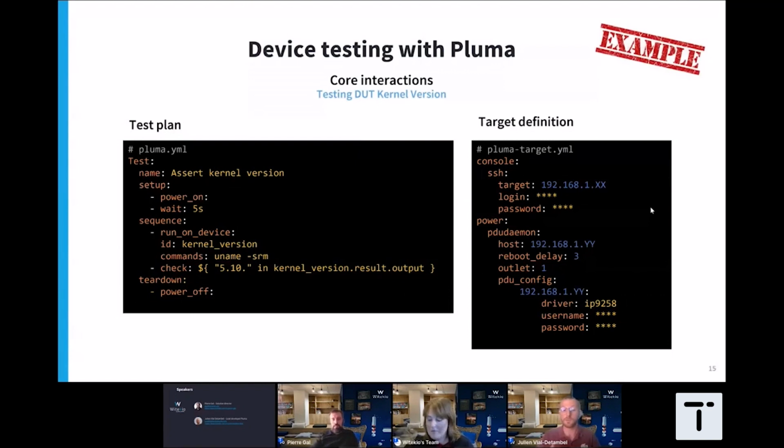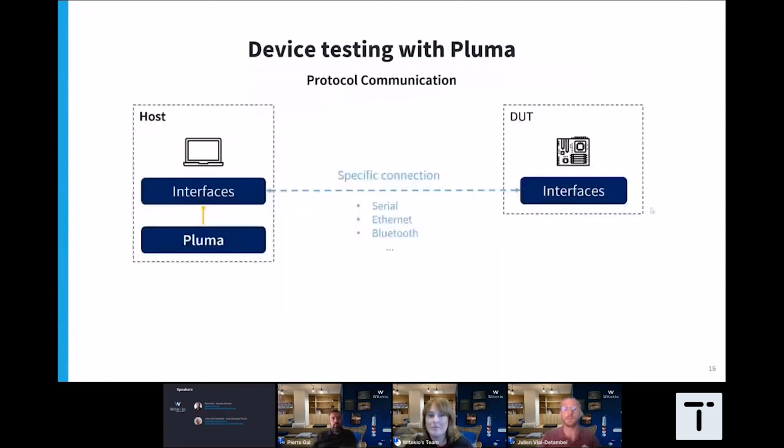Okay, so that's it for the first example, just testing the kernel version of a remote device.